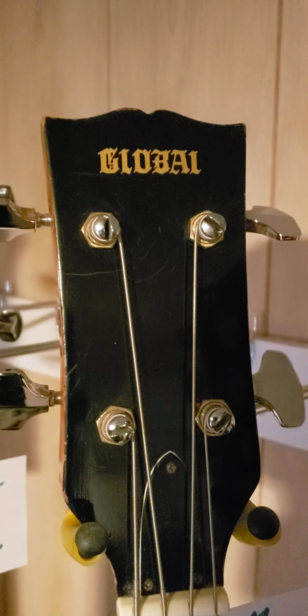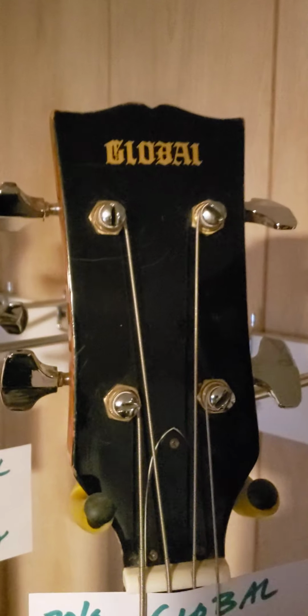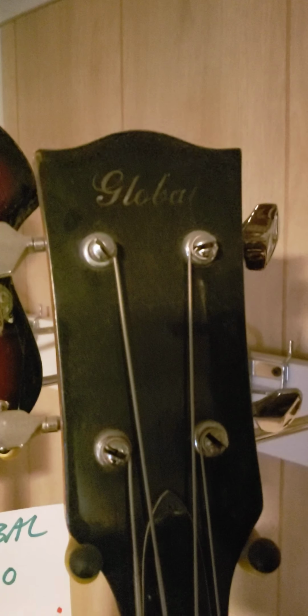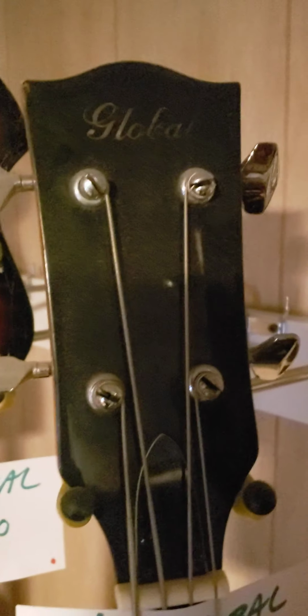Again, mid-period based on the logo, and it has that open book headstock. That's part of the lawsuit. And then right behind it is another EB3 copy. This one has a carved top and has the later logo, so it must have been late 70s, early 80s, after the lawsuit. It has a rounded top. That's what they had to do to get around that.